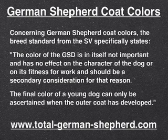Now, concerning the German Shepherd coat colors, the breed standard from the SV, which is the parent organization for the German Shepherd in Germany, specifically states that the color of the German Shepherd in and of itself is not important, and that it has no effect on the character of the dog or on its ability to work, and should therefore be considered a secondary matter for that reason. So the final color of a young dog can only be ascertained when the outer coat is fully developed, which means once the dog is completely mature.